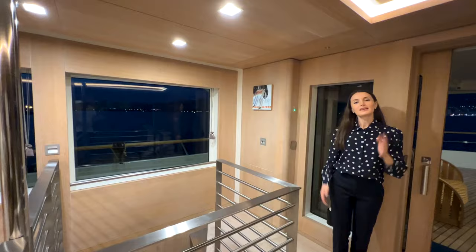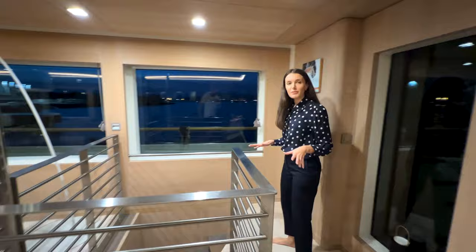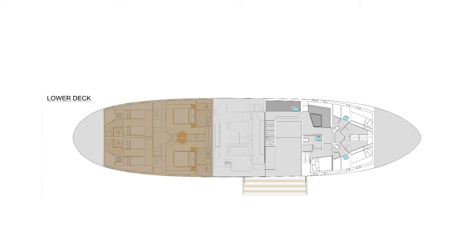The access to the guest cabins is through the saloon by the staircase leading down to the lower deck. The guest area on this yacht is located at the rear of the boat. Engine room is in the middle and crew accommodation is in the front.